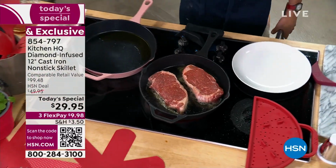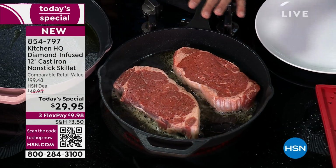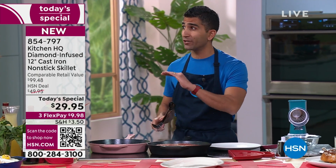We've already started with that spatchcock chicken, learned a great lesson, and that was all about searing and roasting. Now, these steaks, you cut it in half, sear and roast. Now with the steaks, these steaks are so thick, I'm going to do a sear and braise.